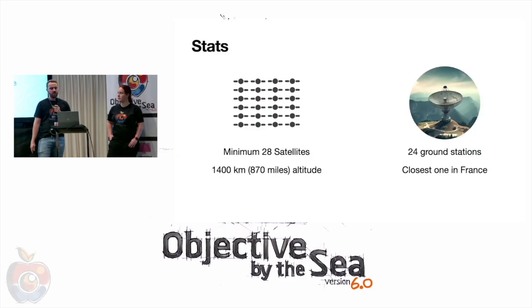So this network has at minimum 28 satellites. That is at least what's stated on Wikipedia, and GlobalStar doesn't state how many satellites are active. But in iOS we can see that theoretically it should be more. They have an orbit of 1,400 kilometers, 870 miles. They have 24 ground stations that are now also co-operated by Apple.